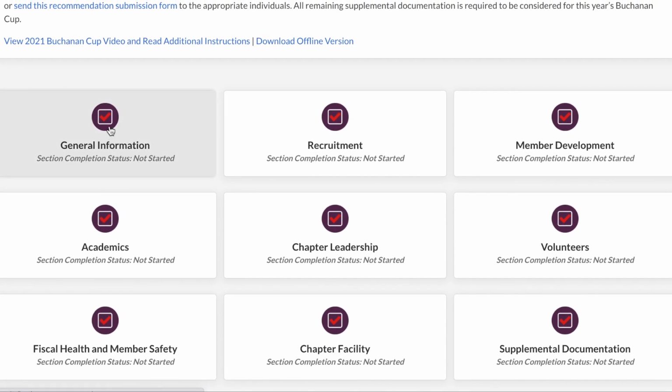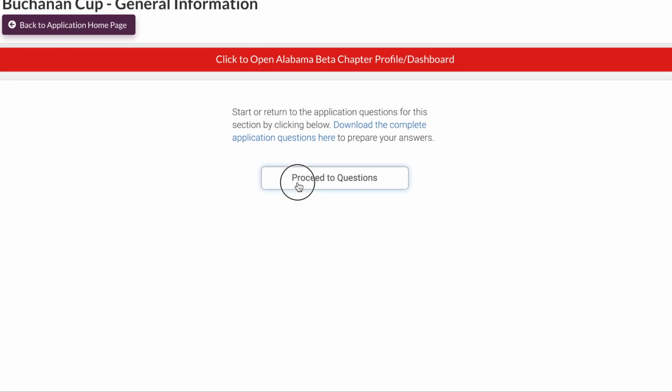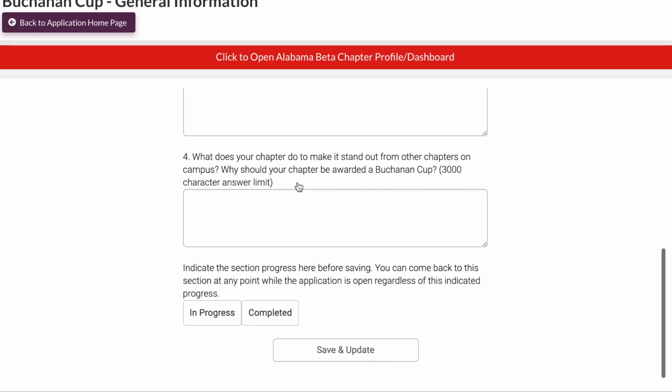Click into a section to view the questions, and you'll be given an opportunity to download an offline Microsoft Word version of the application. When you're ready to submit your responses, type the answers into the appropriate open response fields below each respective question. The character limit is 3,000 characters, so make sure your answers are concise and to the point. 5. After typing your responses, save your answers by clicking the Save and Update button at the bottom of the section.